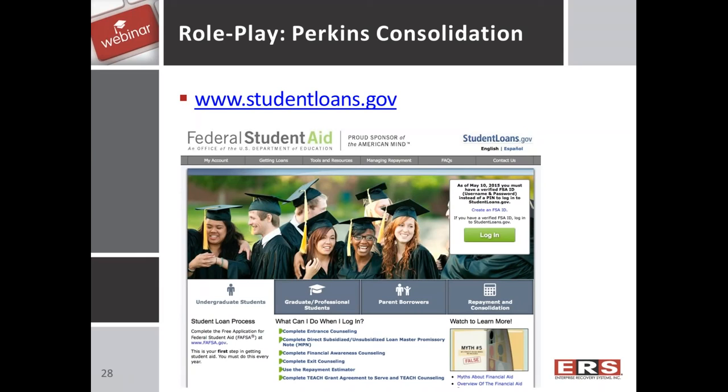But it's really critical to understand all of the rules that guide the consolidation program, and we have a slide here for you where you can go onto studentloans.gov, and there's a lot of Q&As and excellent information. But once again, your client rep at your collection agencies can provide information on that, and they can also once again provide webinar training for your team on how to use the consolidation tool.